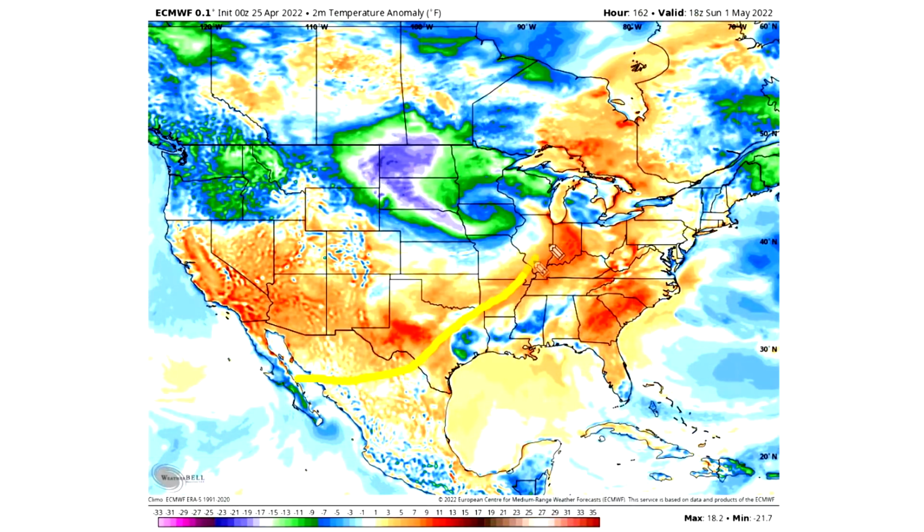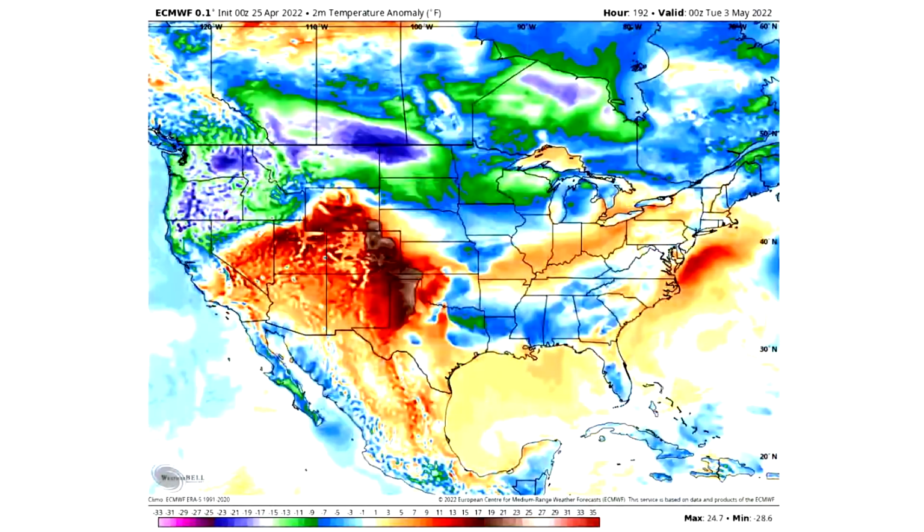So look at this. By this point, we see a lot of warm air. This is about 2 p.m. on May 1st. It's going to be a Sunday. We see most of the cold air up here in the northwest. This warm air is trying to work its way northward there in the eastern half of the country. So that's what's ongoing by that point.